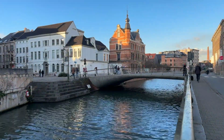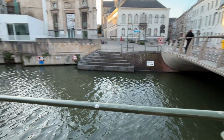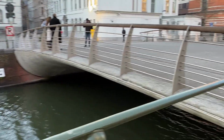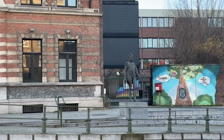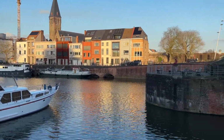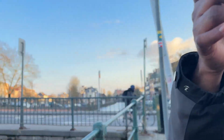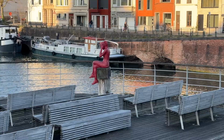We are right on top of the Reep Canal. This terminates at the Portus Ganda. So this is the main port area of this city. Portus Ganda. And that is a hotel. A hotel on a boat. I see.